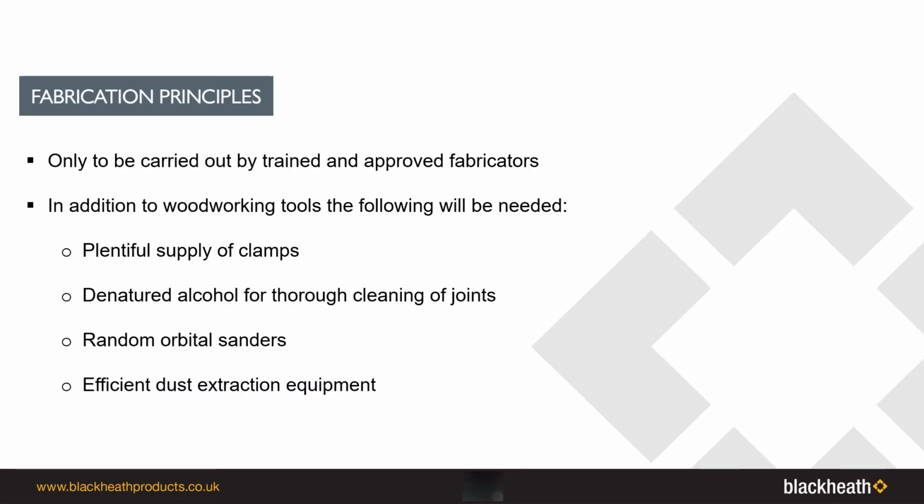The fabrication of any acrylic solid surface should only be carried out by trained and approved fabricators. This is to initiate the warranty from the manufacturers, but also to protect the client, the fabricator and yourself with your specification, to ensure that the correct procedures are going to be adhered to.